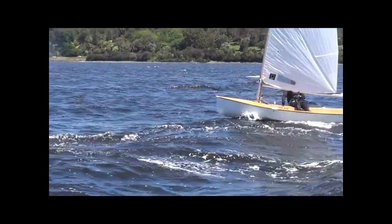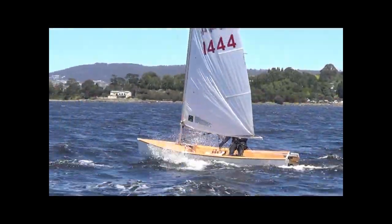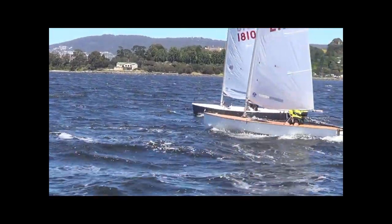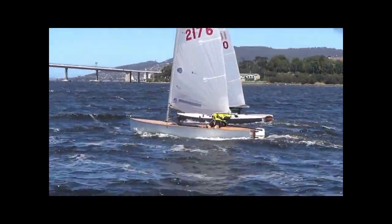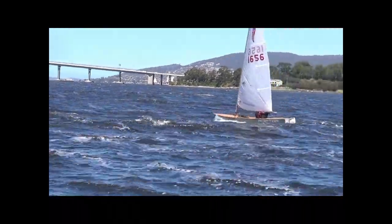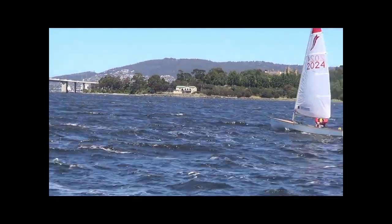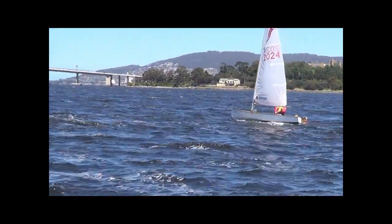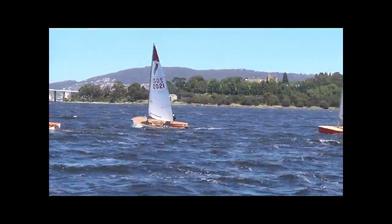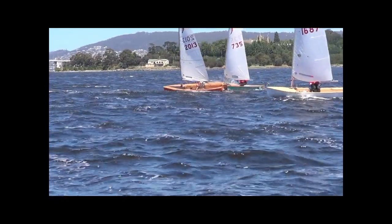2069 does a lovely pin end start and goes on to win this race easily. So if you can get a good start, it sets you up and just makes it a whole lot easier. Fighting to get clear air and having to do 2 tacks to get clear air can sometimes give you enough of a disadvantage just to push you back a little bit and make it much harder to see what's going on.